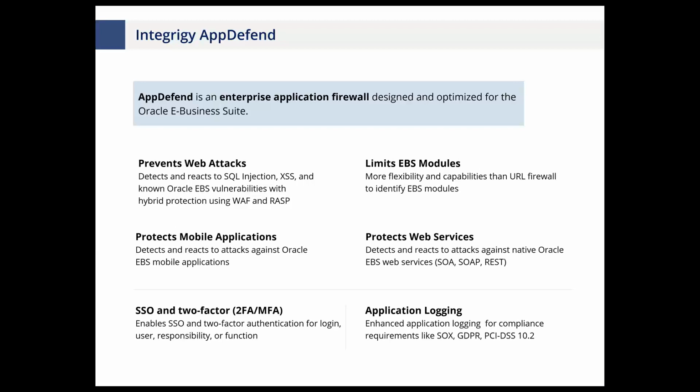And when we talk about SSO and two-factor authentication, we're also sending all that authentication information, responsibility selections, pages, all that information up to those tools so you can actually get it into your security console, so you can actually monitor this. You can understand the IP address. Isn't it nice to have the capability to have the IP address of who logged in? Because natively Oracle E-Business Suite doesn't support that until 12.2. AppDefend can capture that information easily and send it upstream to your security tools, your centralized logging solutions.